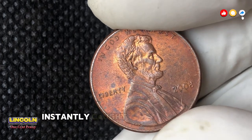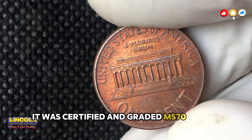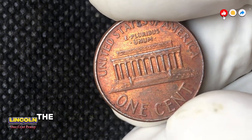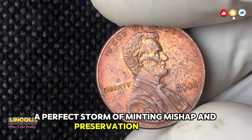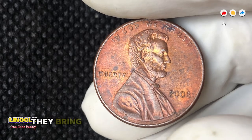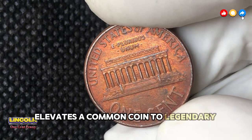This rare anomaly instantly caught the attention of seasoned collectors and numismatists. Adding to the coin's rarity was its pristine condition. It was certified and graded MS70 red by PCGS, the highest grade possible, signifying a perfect strike and immaculate surface with full red luster. The flawless state of this error coin made it one of a kind, a perfect storm of minting mishap and preservation miracle. Collectors and investors flock to such coins not only for their rarity, but also for the intrigue and unpredictability they bring to the world of numismatics. An error that results in visible design doubling, paired with a pristine state, elevates a common coin to legendary status.